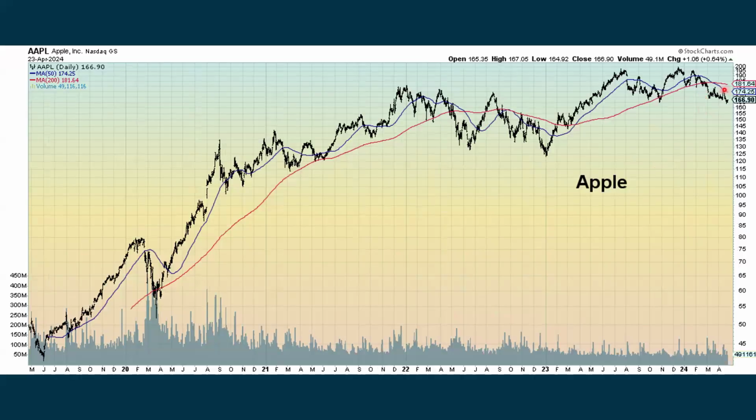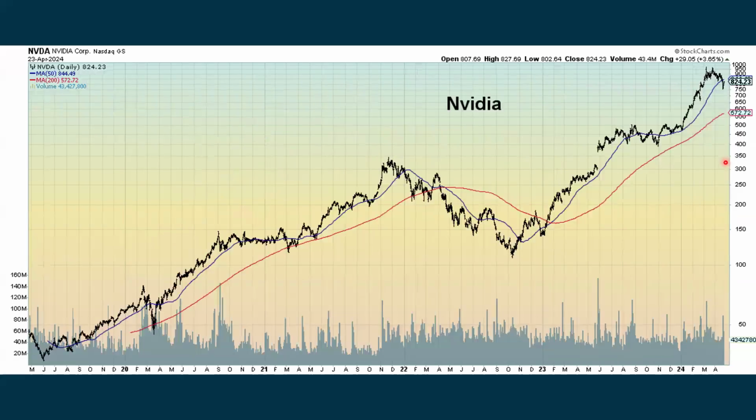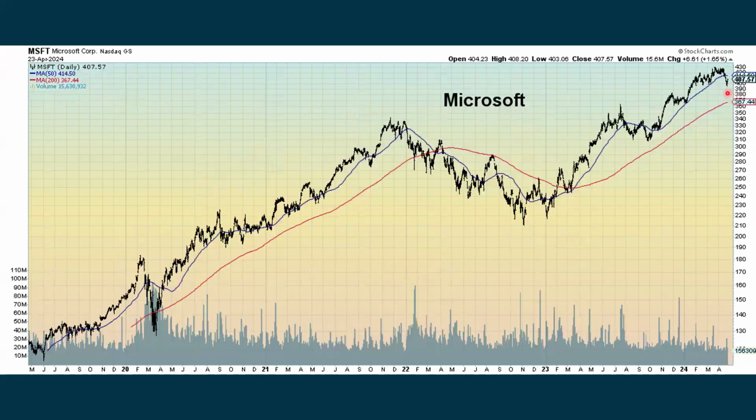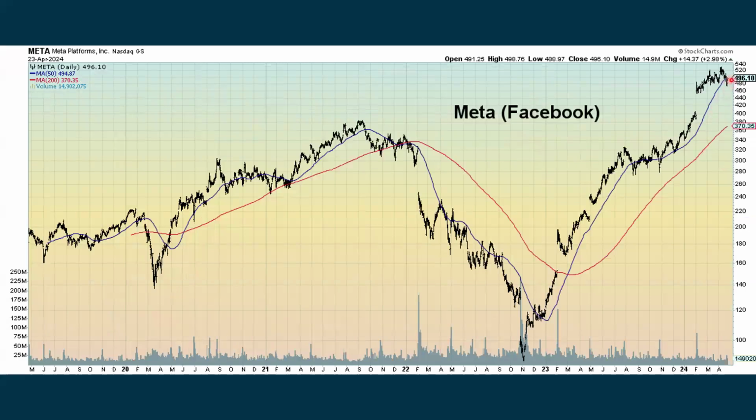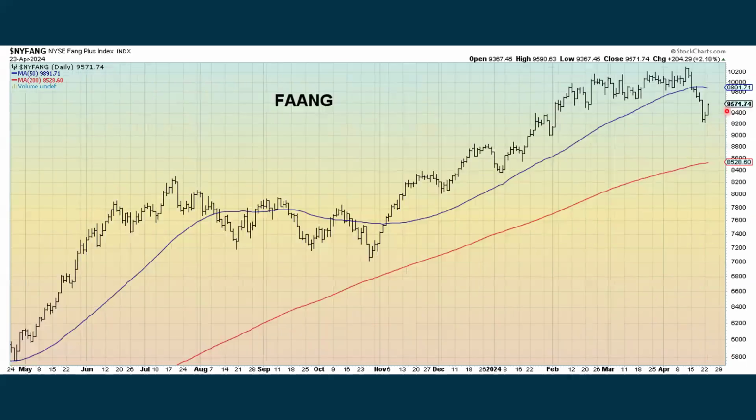Apple, going to be reporting this week, still in a downtrend, was up 0.64%. Tesla was up 1.85%, but still really under a lot of pressure. Also reporting, Nvidia came up 3.65%. That's a nice little bounce, but still below its 50-day moving average. Microsoft also bounced up, but still below its 50-day moving average. Meta is right about on its 50-day moving average. It was up almost 3%. Amazon is climbing a little bit above its 50-day moving average, so it's looking a little more positive.